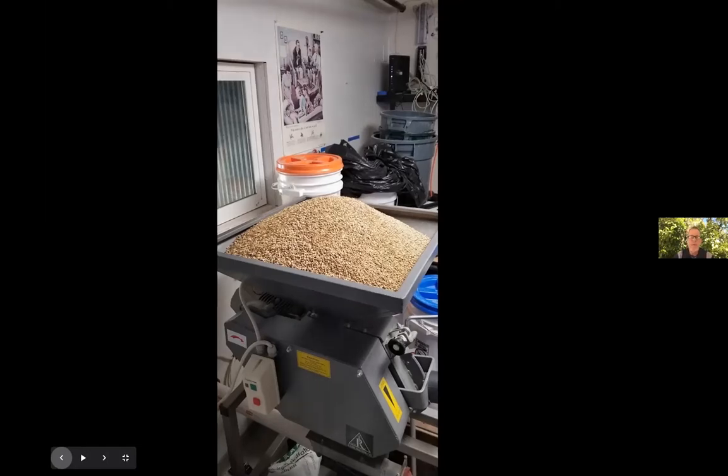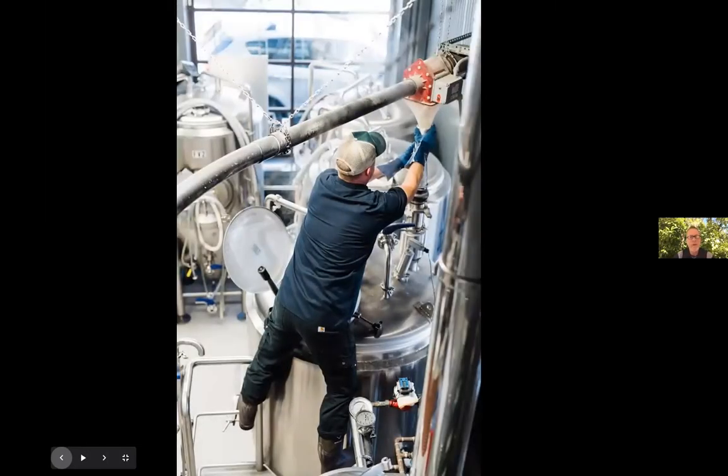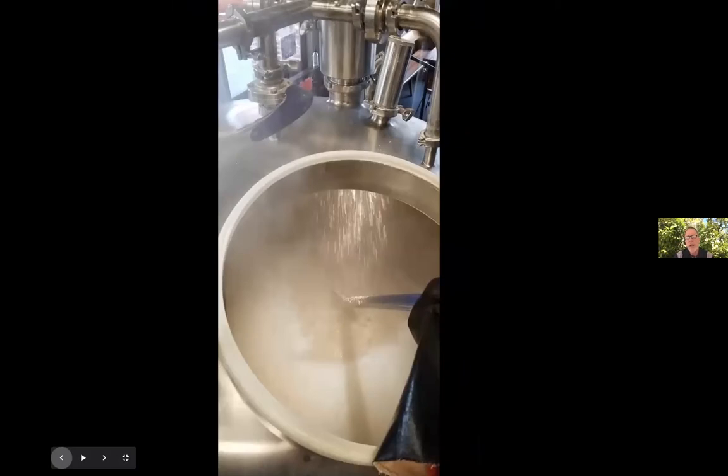Cracked barley gets moved to the grist hydrator, and you can see this auger is pushing it through that tube, and I'm hooking it up where it's going to drop down that tube and drop into the mash tun. That vessel there is called the mash tun, which is where all the starches are going to be converted into the sugar. The grist hydrator is going to mix the barley with water. So we pump in water through a hose that mixes as it drops in to get it nice and wet.